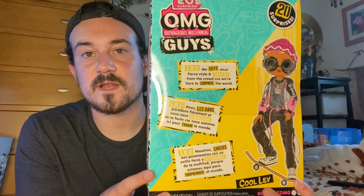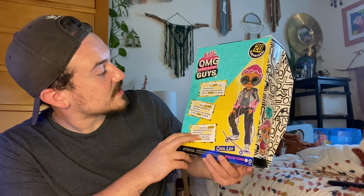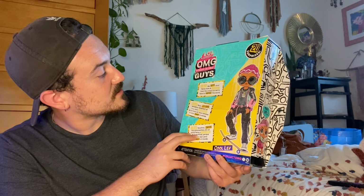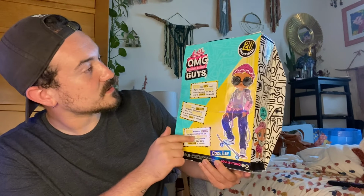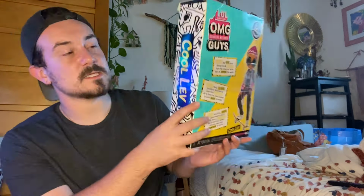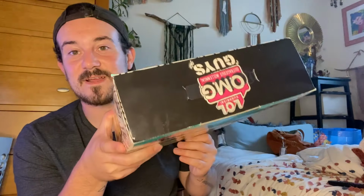Right on the back you have Cool Lev. It says, OMG guys strut fierce style and stand out from the crowd because we're here to surprise the world. So it's pretty cool. And then you have other languages, and on the side here it says Cool Lev, just like that. Oh, and there's the top as well. Awesome, but let's get into it.